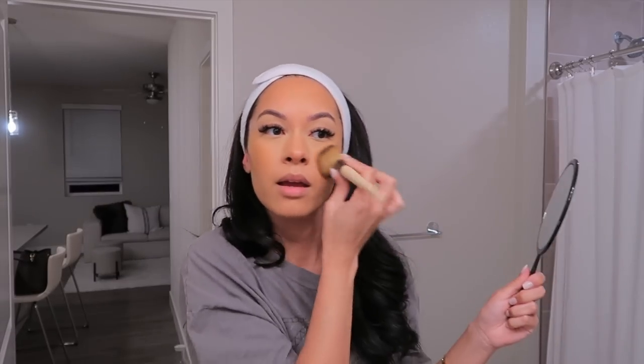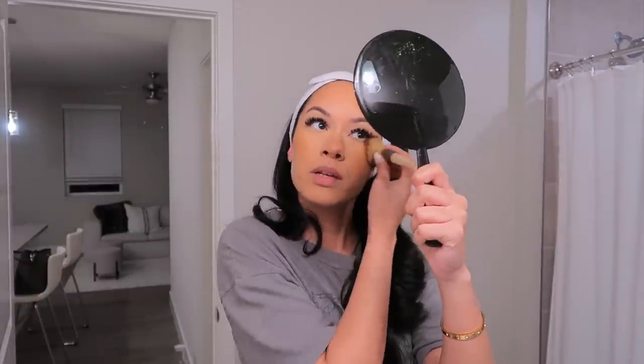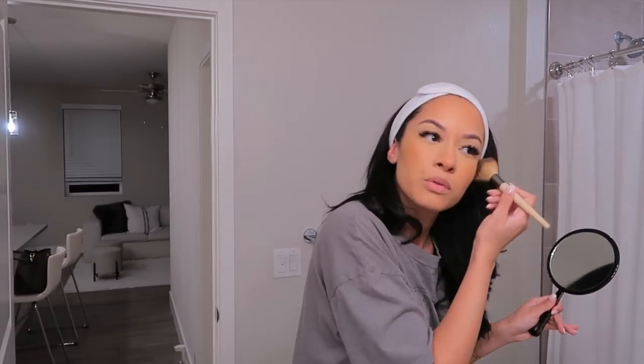And then now that my eyes are nice and bright, I feel like it just makes me look really awake, and it kind of highlights my waterline, there you go, a little bit without even having to add a white eyeliner. It just gives you more of that baby doll bright look, which is kind of cute. So at least that's what I'm into right now.